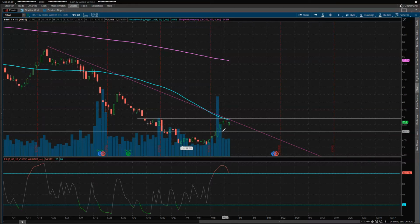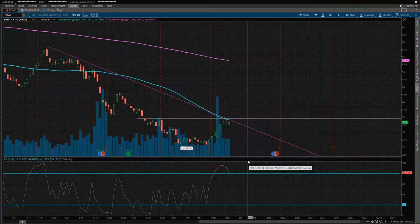But anyways, we've got those 4 things: the 50 SMA, trend line, resistance, and the overextension on the RSI. I really felt comfortable with taking this to the short side if we got triggered. I really thought that this one could have turned out to be a really good trade for us. It obviously didn't. We did get triggered.